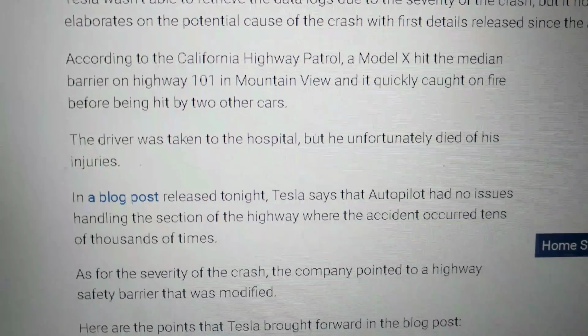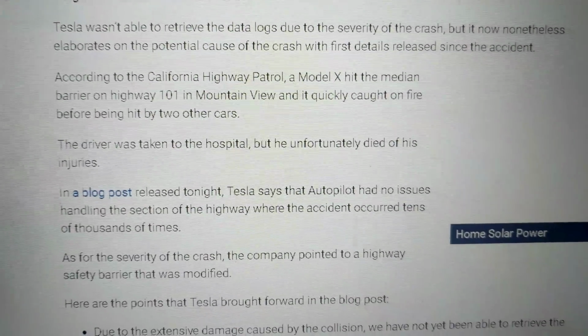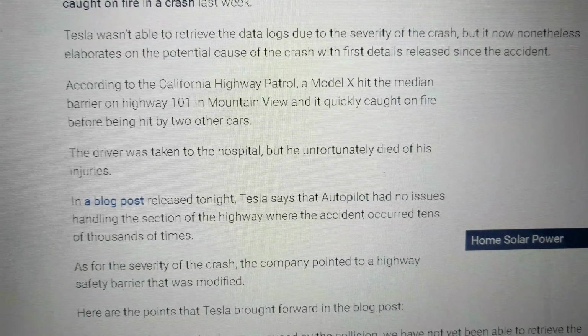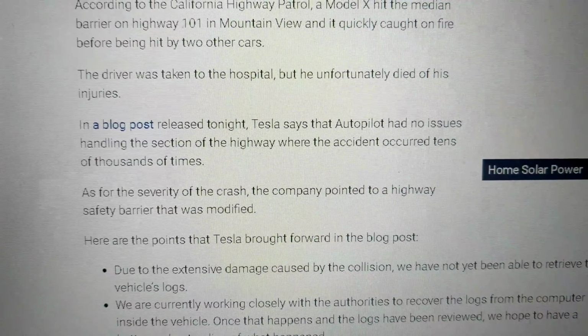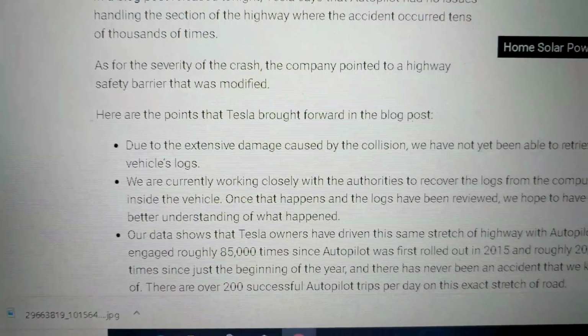Taken to the hospital, but died. And so there's two points here I want to make. Number one, this is why it happened, okay? And no, actually, I'll make a separate video about the length of the fire. That's a whole separate video I want to make. So let me just tell you about why it happened.